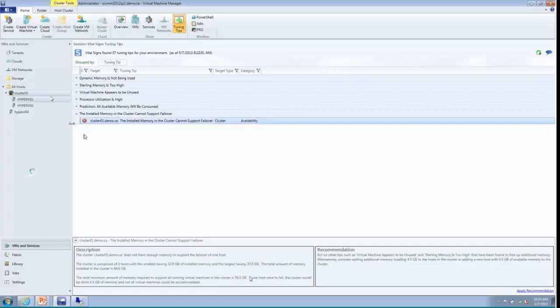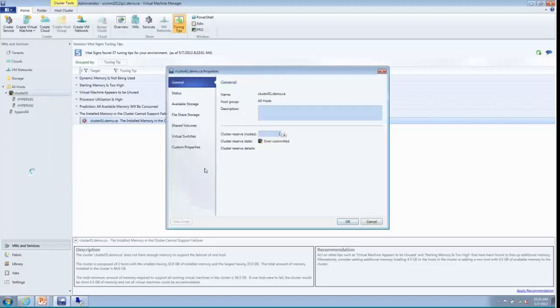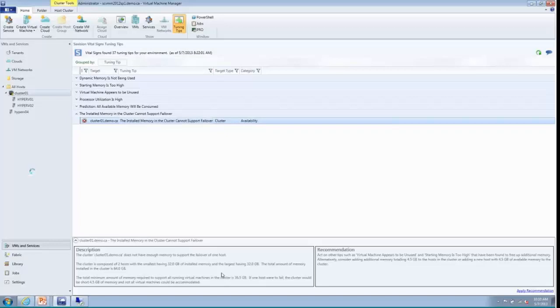So we go from cluster reserve state overcommitted to telling you exactly how much memory you need, what the shortfall is going to be, what that cluster looks like. And then we also give you a recommendation on how you can potentially fix that problem. So our recommendation here is to act on other tips, such as virtual machine appears to be unused, or you can add some extra memory into your cluster. So let's look at the tip that it recommended, virtual machine appears to be unused.